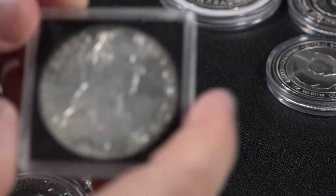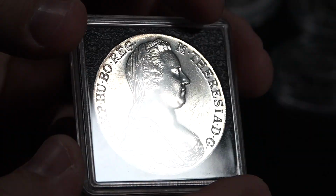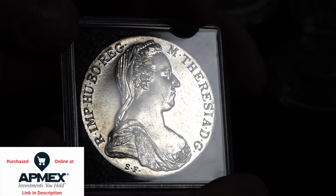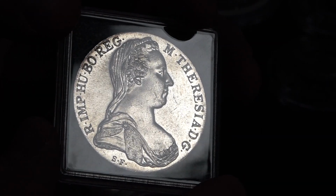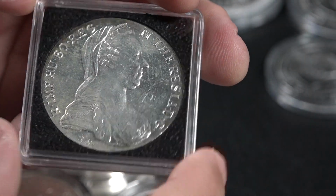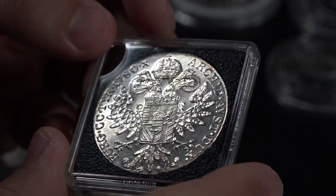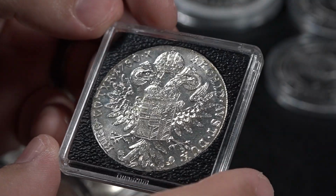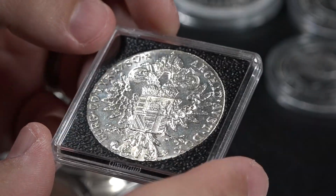Probably one of the most important coins in the history of coinage, the Maria Theresa thaler. Classic coin. You can still get your hands on these. They're not quite an ounce of silver, but they're hefty in the hand and they're really, really beautiful and ornate. And so it's one that I would highly recommend for every single collection is this coin. Gorgeous silver coin.